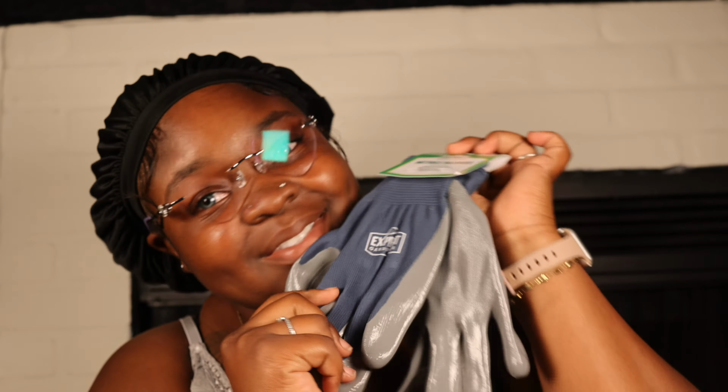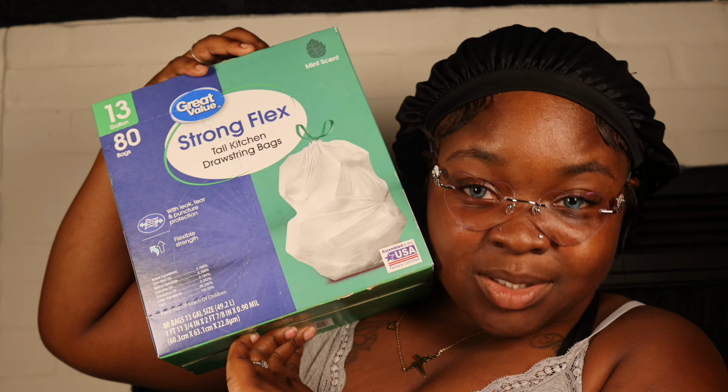These little mittens or whatever, gloves. So when I do start my garden, I don't have to get my hands too dirty. But then again, you know me, I don't get dirty anyways. And then I bought me some more deodorant because I'm running low. I'm down to my last little deodorant stick. Shrimp. I love me some shrimp. I've been switching from having a bunch of red meats to basically just eating chicken and stuff. Trash bags for the house because I'm running low. Salmon, bought me some salmon. Cannot wait. I love me some salmon, y'all.